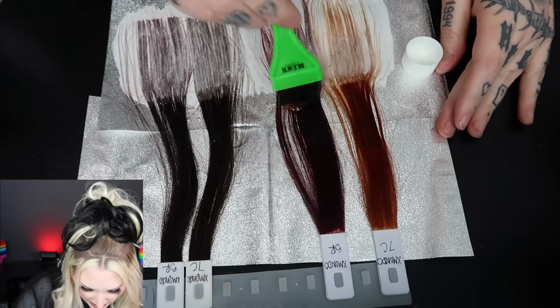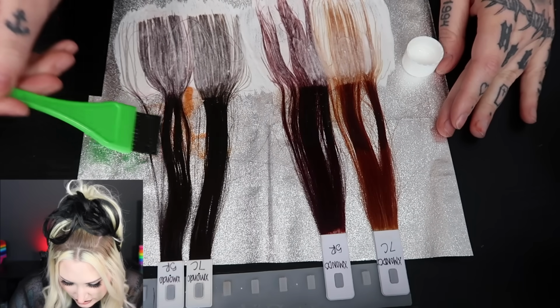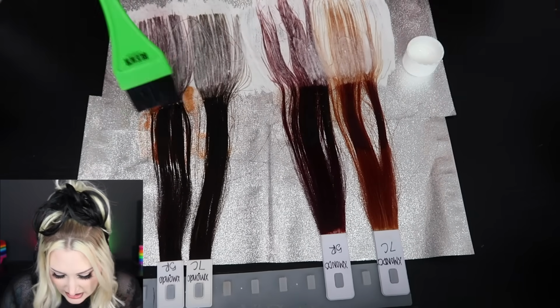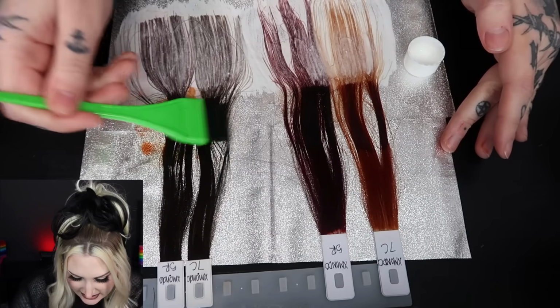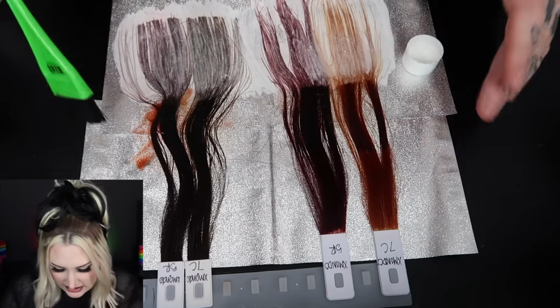Ooh, we already see that red starting to soak out of there. See, this is exactly why I wanted to do Color Oops on these, because you can see, even though you couldn't really see the red on here, it's leaking out. So I want to know, if you do put it on brown hair, will it come out or will it stain the hair? You know what I mean? So even though you can't see it on the hair, just know that it's still there.